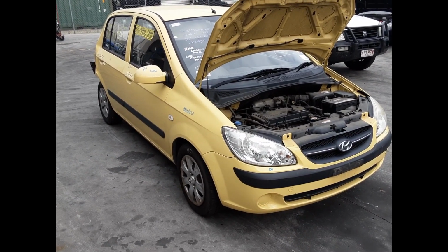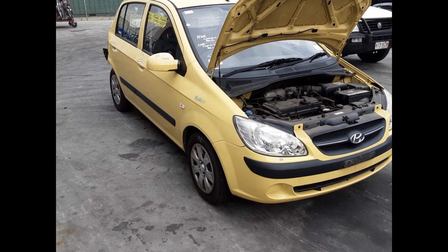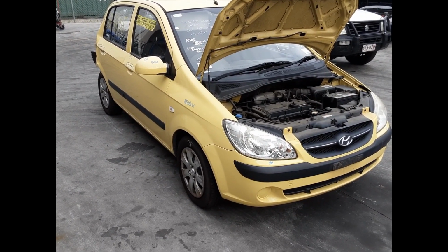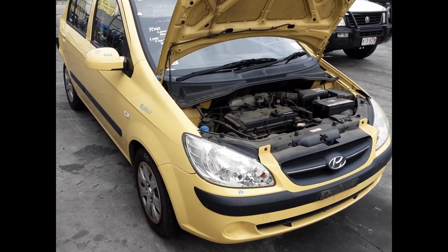This is Chris from Total Parts Plus, and today we have a 2010 Hyundai Getz 5-door hatch, stock reference number 5322. The shape runs from the 10th month 2005 through to the 9th month 2011. It has a G4EE, 1.4 litre 4-cylinder petrol engine backed by a 5-speed manual front-wheel drive transmission.